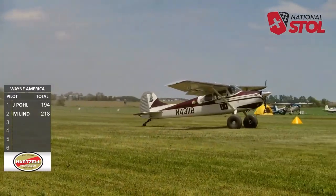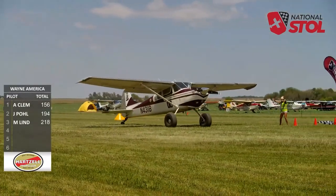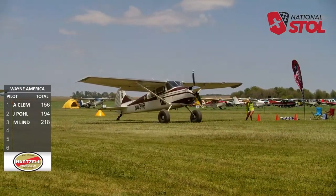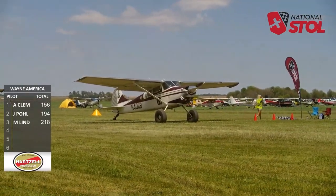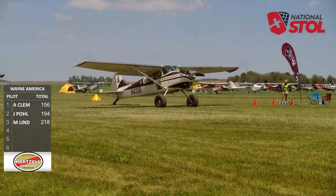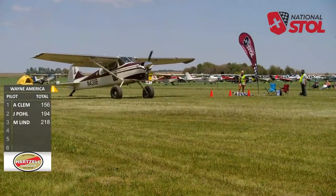The other thing I wanted to mention real quick is that we misspoke about Clint in the Badlands Traveler. He's going to be flying with the MOAX in the next class, in the adventure class. So look for him flying his Badlands Traveler in the same class as those legend aircraft MOAX coming up next.